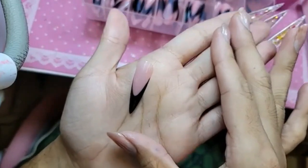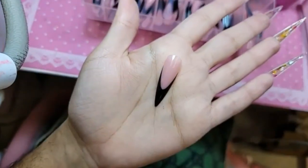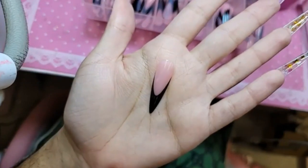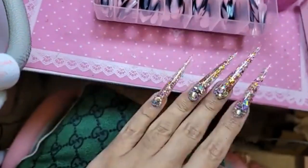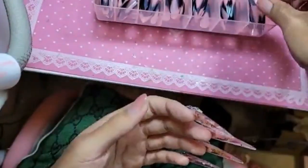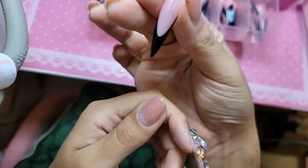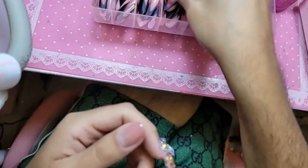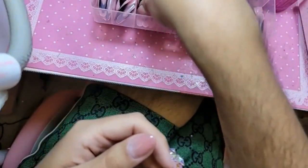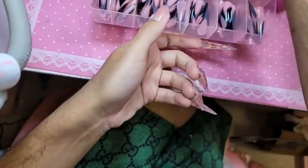I have videos of me applying them on different skin tones. I haven't applied the black French on a darker skin tone, but I'm pretty tan right now. And I have a video when I did it on myself. Look how beautiful they are. Obsessed. Stunning, the black French.